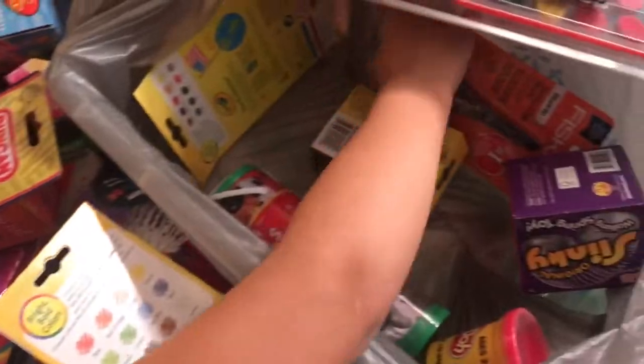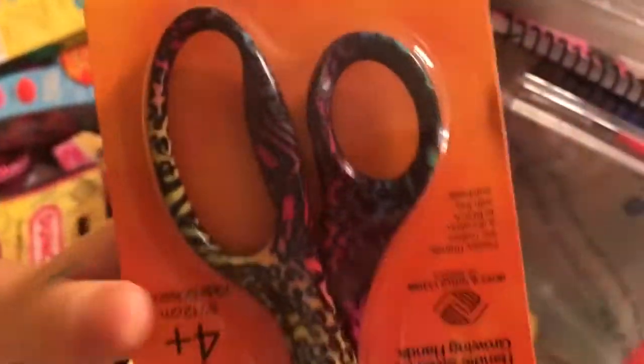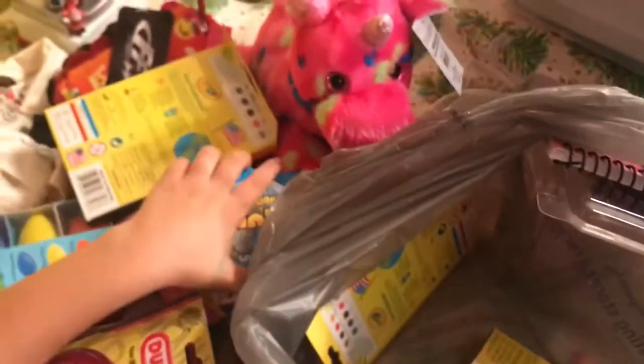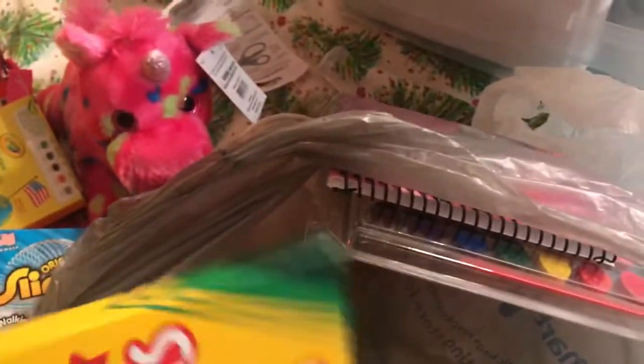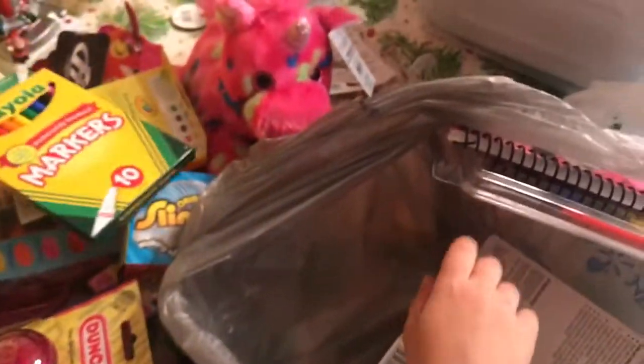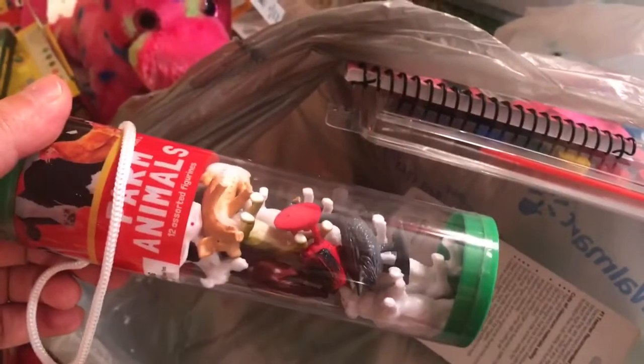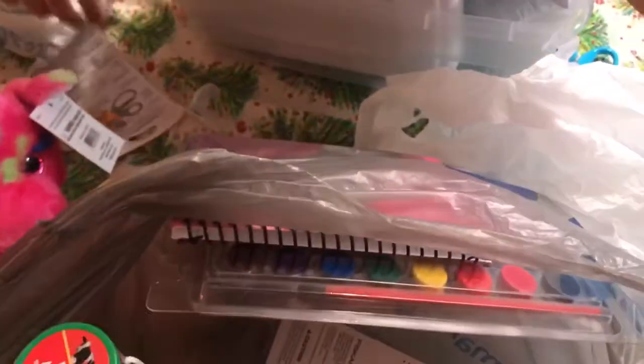We got markers. We got, oh my gosh, slinkies. Look at these. I want these. We all want these. We need to get some of these. Slinkies. Like original slinkies. And then some more. And of course, I was all like, no crazy art, only Crayola up in here. At the last minute, I threw in some crayons. Amy picked out crayons. I threw in a tube of farm animals because they like characters to play with.